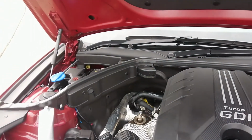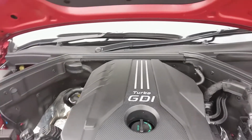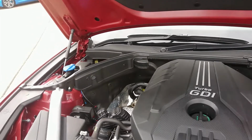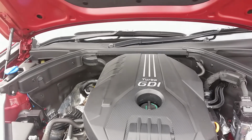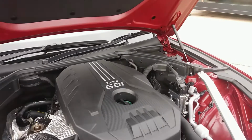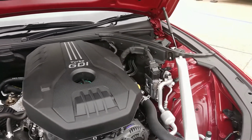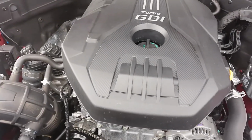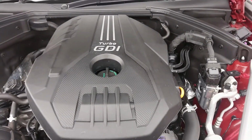So, unsurprisingly, a very similar looking engine bay to the Stinger, and you can see it's a longitudinally mounted engine. You can get four-wheel drive in some countries with this car, but not in this country, I don't believe. It looks like it's a little bit lost in here in comparison with the 3.3 V6, which is available in some markets, and you can get it in the Stinger in this country, but not in this car. So it looks reasonably easy to work on, because the engine's physically much further behind than it would be on the V6.